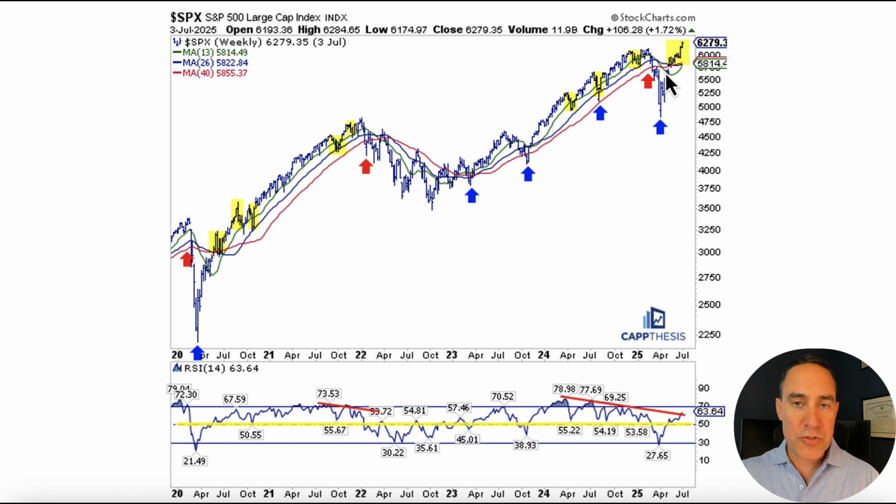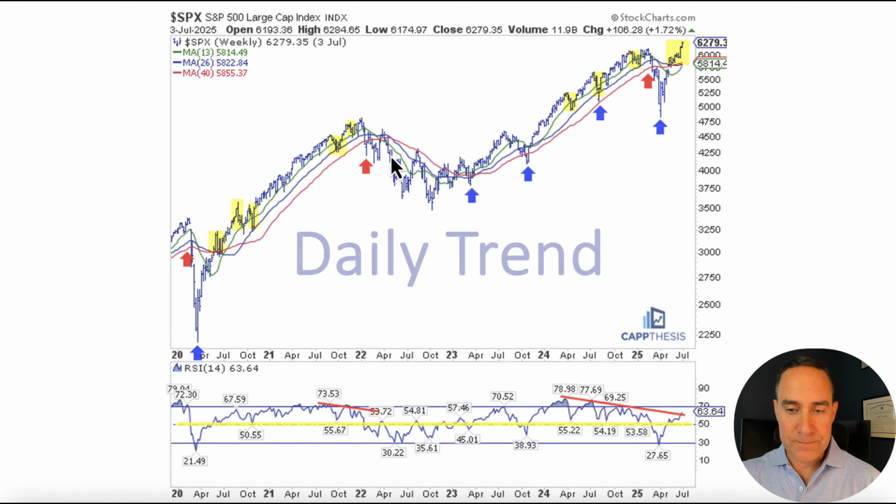And again, that could also mean that these lines are catching up to the index. So if it tends to slow down, maybe even just move sideways net for a number of weeks, that could help those moving averages catch up. The S&P can then bounce above them and then start to form a trend like we saw twice over the last few years.